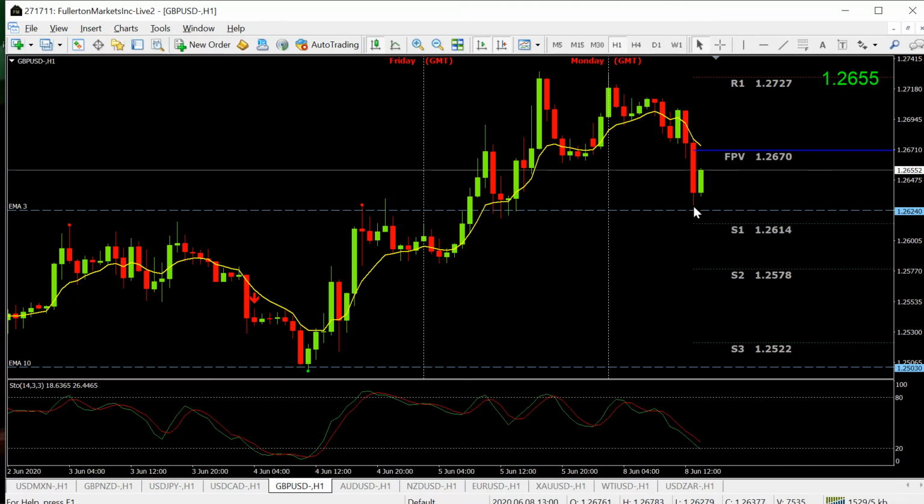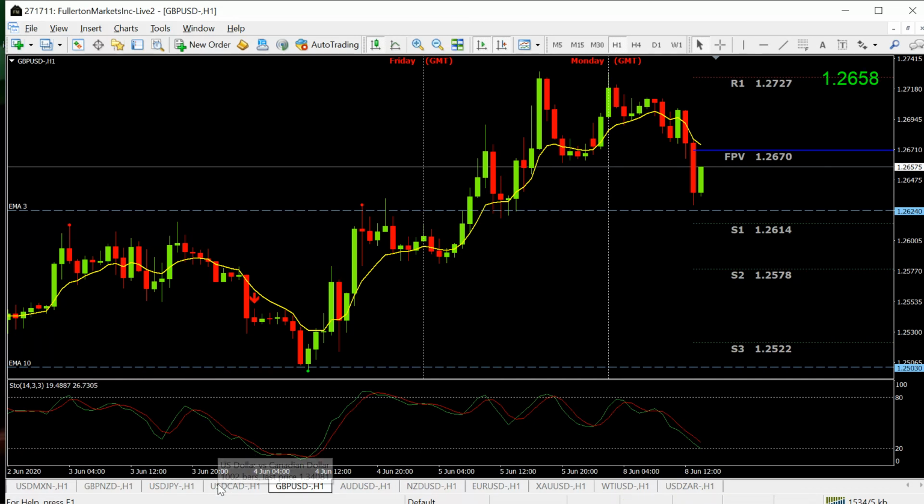You missed that on the last hour, actually. Right there was a good entry point, 1.2624. But still okay to get in there. And you see the stochastic is coming down, so that might go just a little bit lower. And then when the U.S. market opens, it might take off again and continue its move back up towards that resistance point.